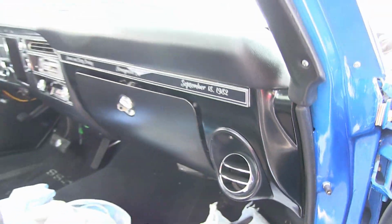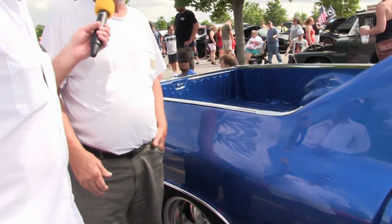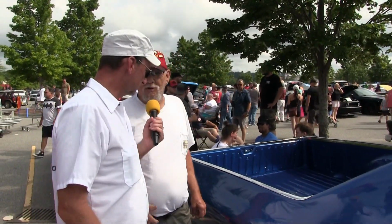All right, you've had this car a long time, ain't you, bud? 36 years as of May. Then I rebuilt it. I've done 90% of the work on the car. Nice job, man. The body looks nice and slick and smooth. Doug Rogers at American Supercars did all the powder coating on it.